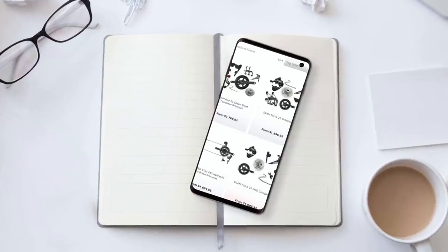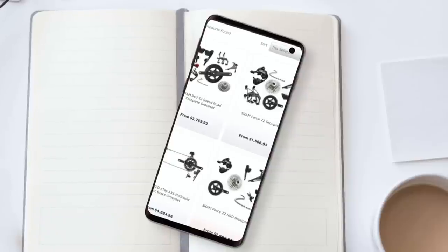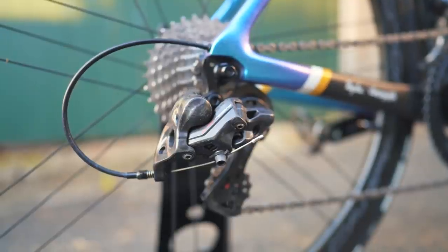In the SRAM world, whilst the option of a SRAM Force mechanical group set might be there at about $1,500, we know that they're just not going to be following through with product development in that space. If you walk into a bike shop and the salesperson starts talking to you about this bike next to them with disc brakes and electronic group sets and sells you the dream that it's the best thing ever, well, they're not lying to you, but they're also not giving you the full story. The full story might be that for you, there's better value.